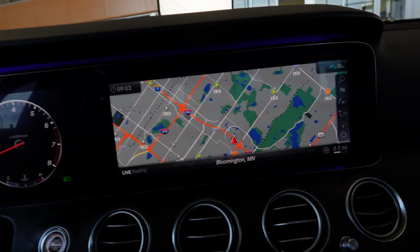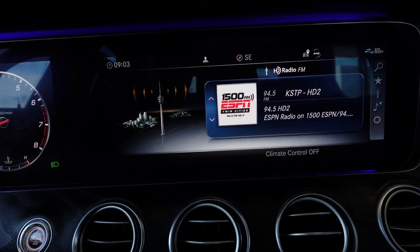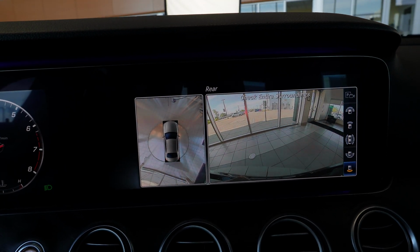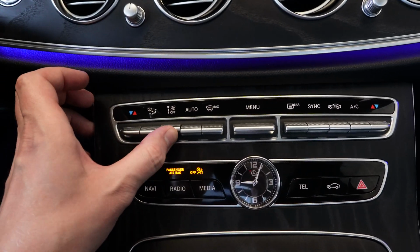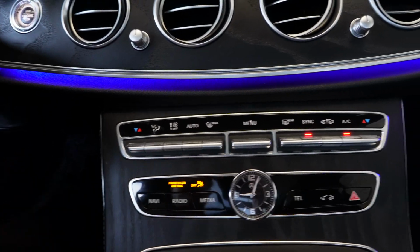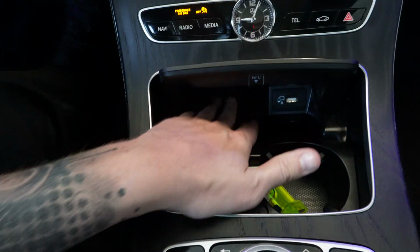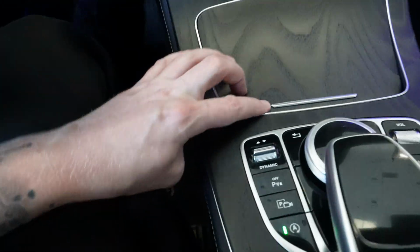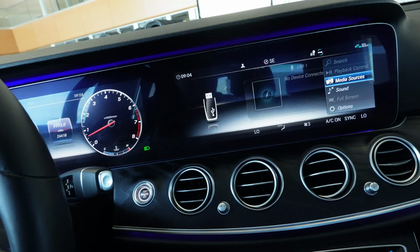Okay, so here we have our display currently showing navigation, radio, and backup camera. Below your display, we have our climate controls here. You also have some quick access buttons here to switch between some of the different functions. We've got our cup holders here, got a wireless charging pad for a cell phone as well as USB connection. And then we have our touchpad here for making adjustments on our display.